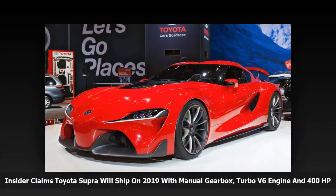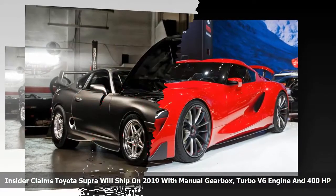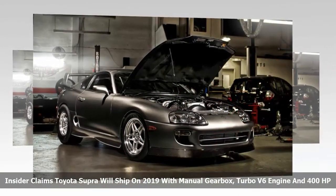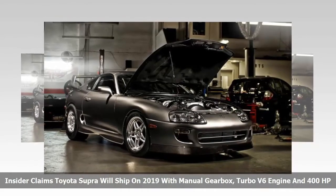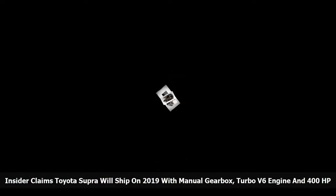The new Toyota Supra has been in the rumor mill for roughly 4 years now, and so far, so much about the car remains unknown. While a rumored test vehicle has been spotted multiple times, the actual specs of the highly anticipated performance car are still up for speculation. That is, of course, until a fresh batch of rumors emerged earlier this month.